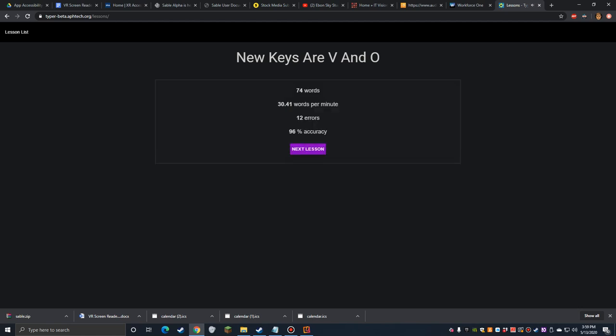Button home keys for the left hand. Okay. Application. Next lesson dash 74 words, 30.41 words per minute, 12 errors, 96% accuracy button.